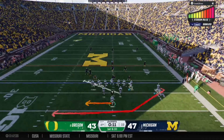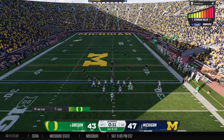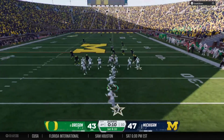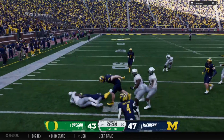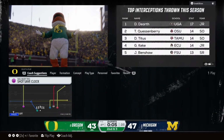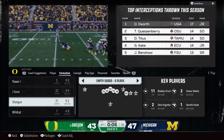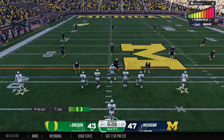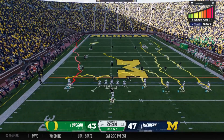They need to score quickly here, trying to dial up some big plays. They'll run the option. That run moves the ball across the 40. Now a timeout is taken with just 5 seconds remaining. Offense needs points quickly here, trying to dial up some explosive plays. Let's see what they've got called.